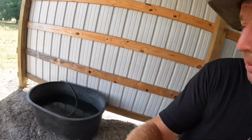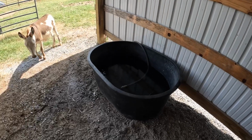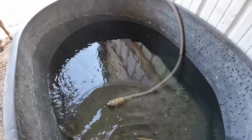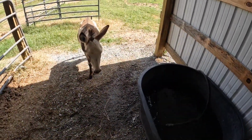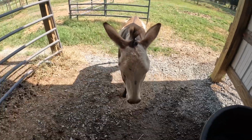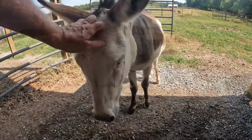So I'm gonna go ahead and pet on Benny for a minute. I'm just waiting for this to fill up. It's slowly coming up, and then I'll go out and finish doing the chores. Yeah, he's a good Benny.